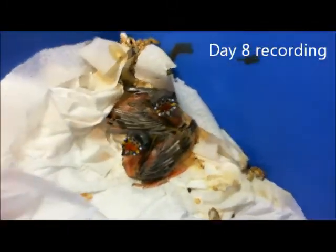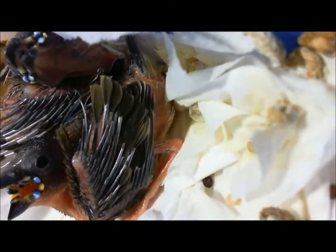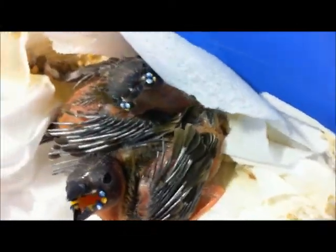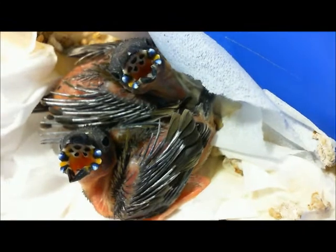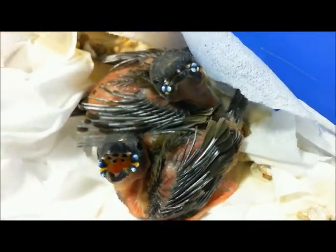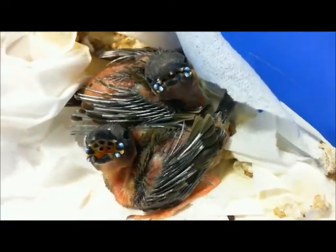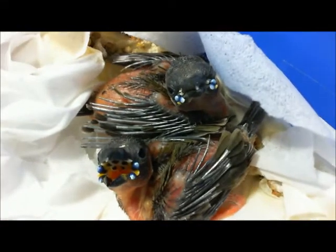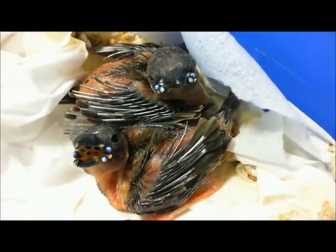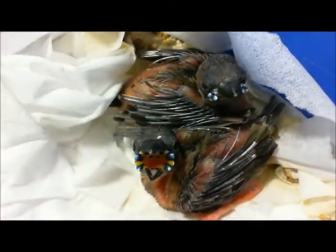Here we are, day 8. Nicely shaped. Okay. We're just about to be fed in a few minutes. We're all very quiet at the moment. As soon as I start the feeding, they'll start squawking. You can see the iridescent dots on the sides of the mouth there. Starting to look a little bit more like birds now.